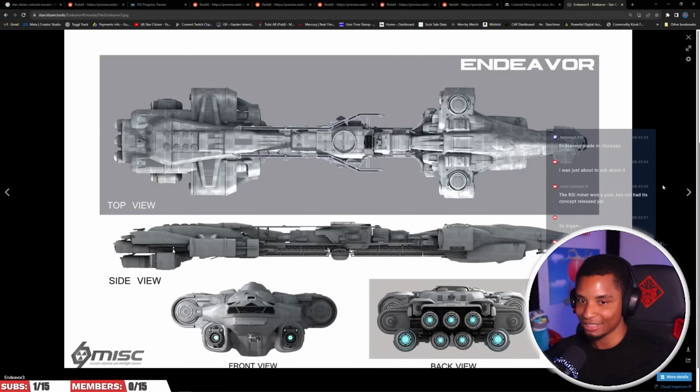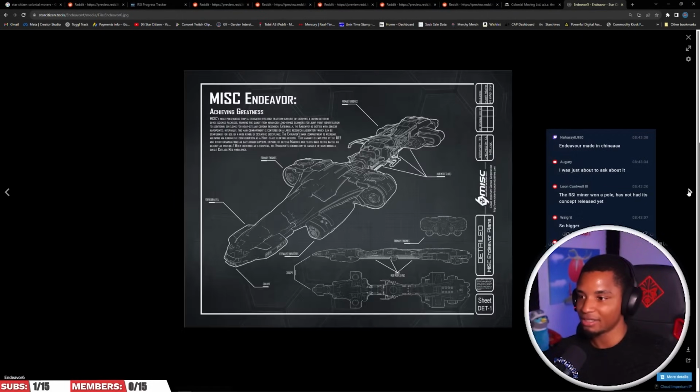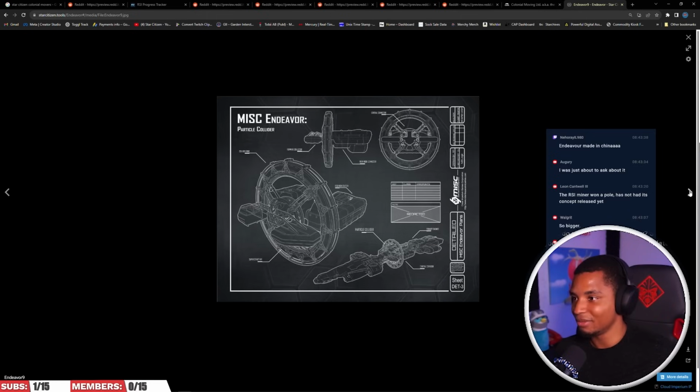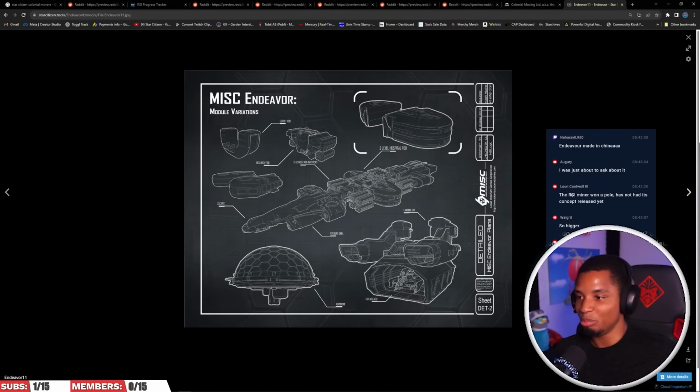multiple pods that can attach to it as modules, and the ability to do things like deep space scanning, farming on board, a full-on atomic science center, a particle collider, service crew modules, general science pods, fuel pods, like barracks.